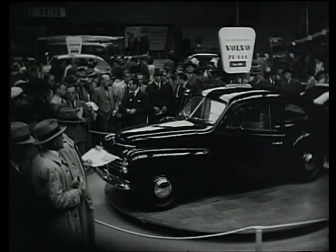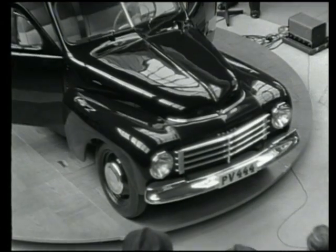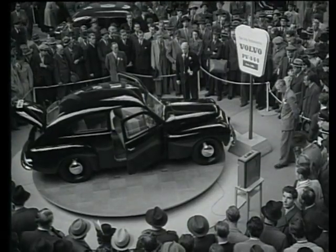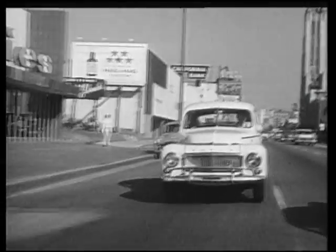Volvo's first really big success came in 1944, when the PV 444 was exhibited at the Stockholm Motor Show, held at the Royal Tennis Hall in Stockholm. The PV was also the major breakthrough for Volvo on the US market.